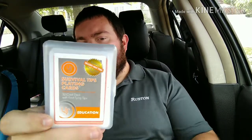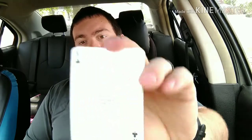Another thing that a lot of people forget is morale boosters. Whether it's pictures of your family, a Bible you can read, a book of some kind that you can read, or even like I keep some playing cards in here. These are the UST version. They're pretty neat. They have little sayings on them, little hints, little survival tips. Like this one is taut line hitch.